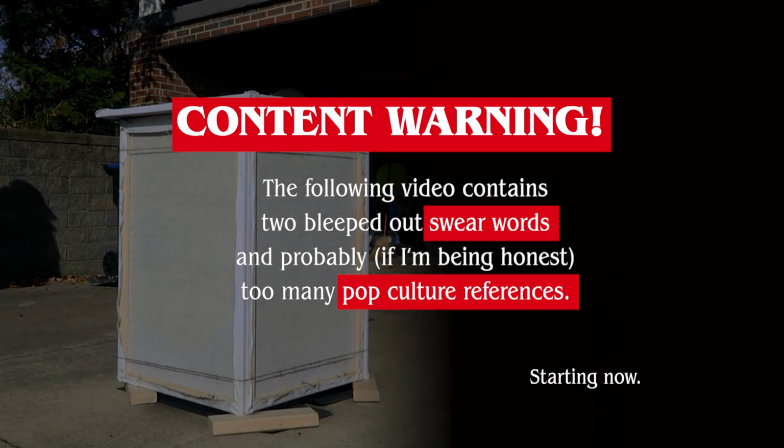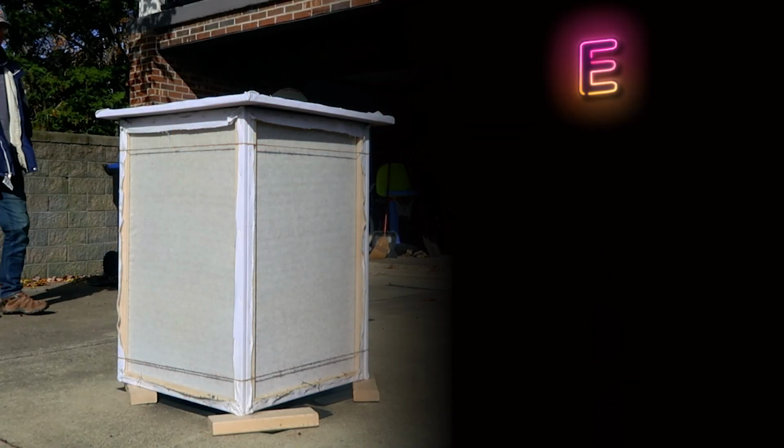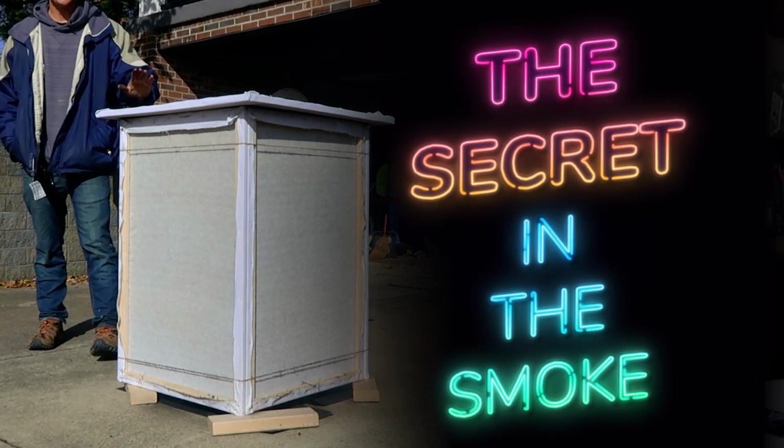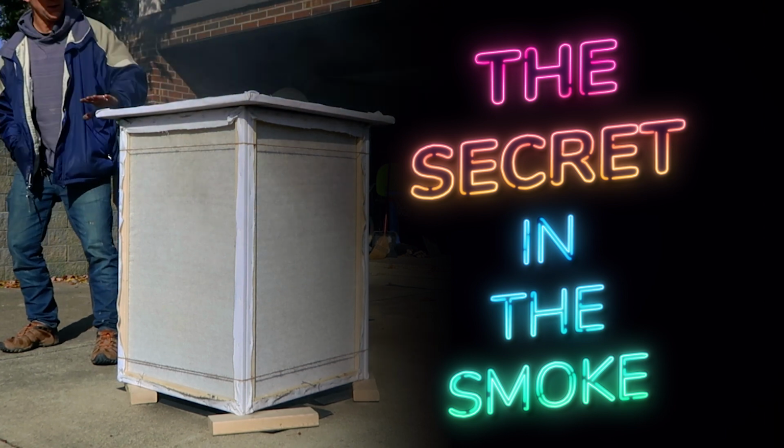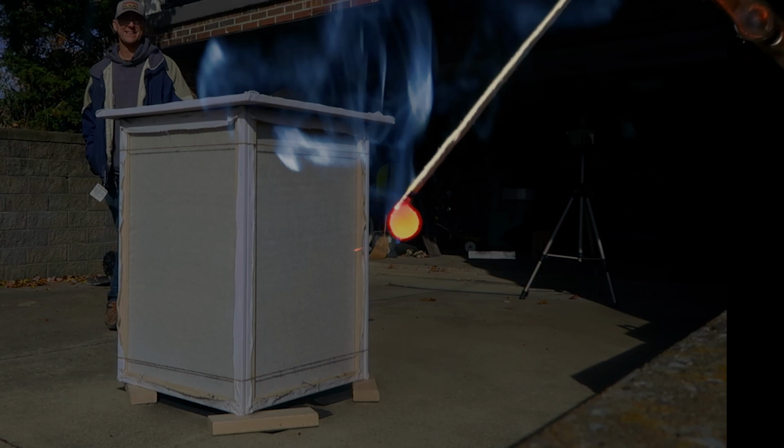Oh, what's in the box? Well, I'm on a mission to capture an elusive ingredient to take my amateur pyrotechnics to the next level. I'm hunting my white whale, awesome senko hanabi fireworks.